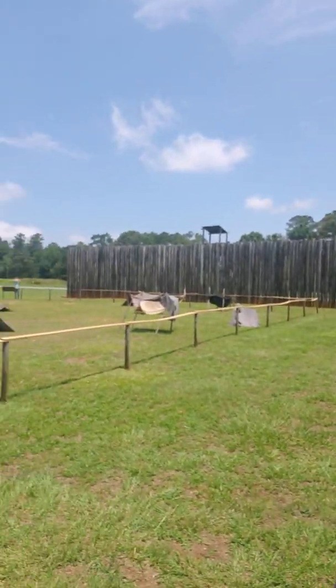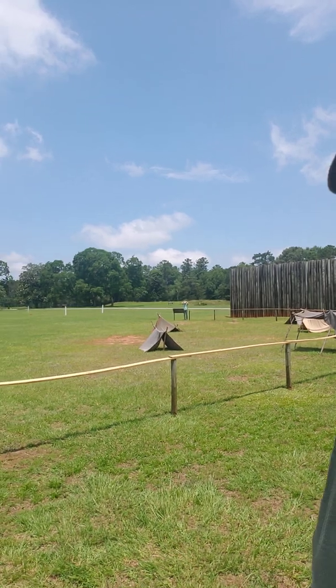So here you go. This is what it would have looked like. This is what the prisoners would have been staying in. But you've got to understand that on any given day there were over 35,000 prisoners here, and the prison actually covered 26 acres, but very, very crowded, unsanitary. We'll get a little bit closer here to take a look at some of the types of shelters they would have done.